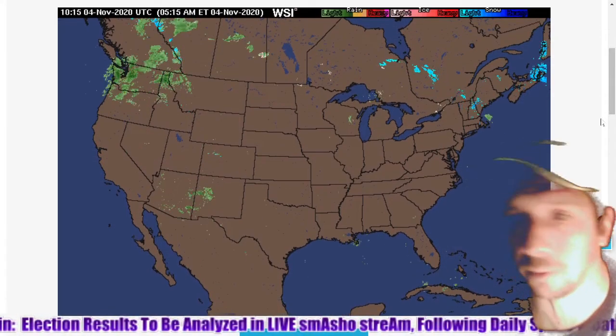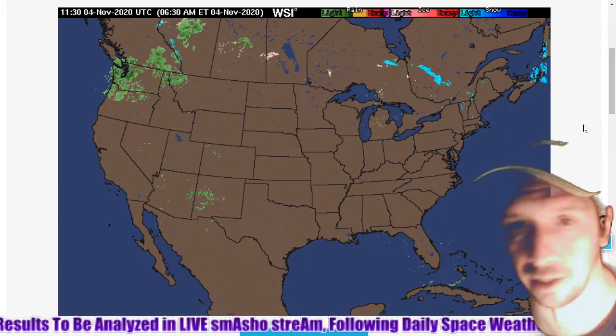Next, looking at the U.S. Doppler Radar Map. Not a lot of rain here, mostly northern.